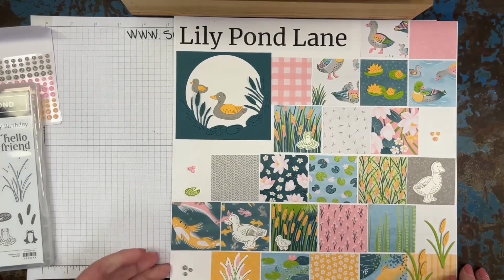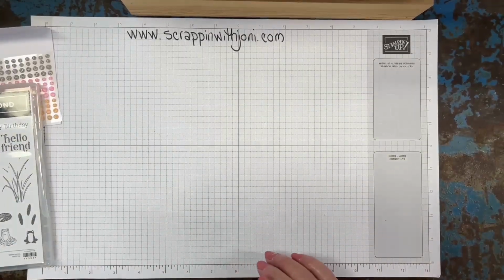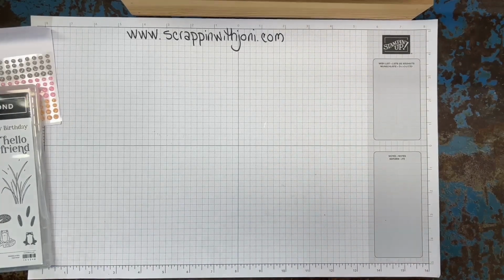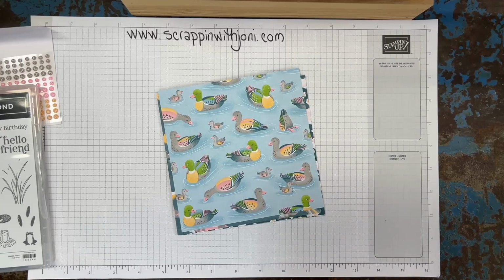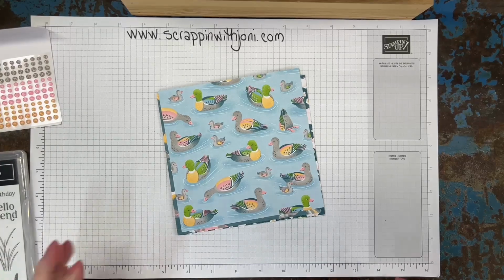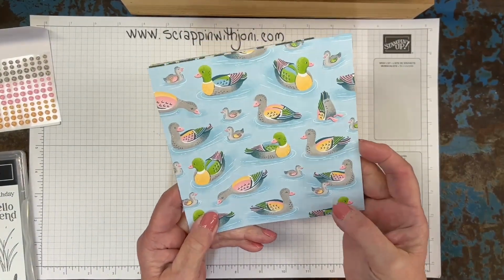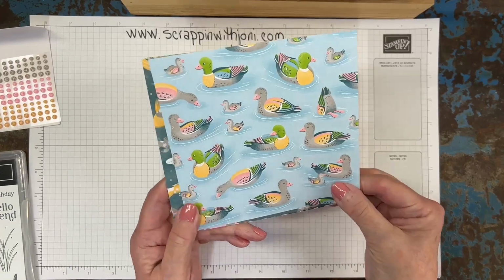So let's take a quick peek at the papers, and then I'll show you what we're making. Just moving stuff around here. I have piles of stuff everywhere. So here's the papers. They are so fun. It was one of those suites where I looked at it and thought, I don't know why everybody's getting so excited about it. And then when I started playing with it, I'm like, I kind of get it. I love these papers. So it's about ducks, but they're really pretty ducks.